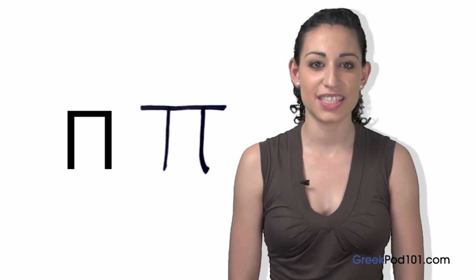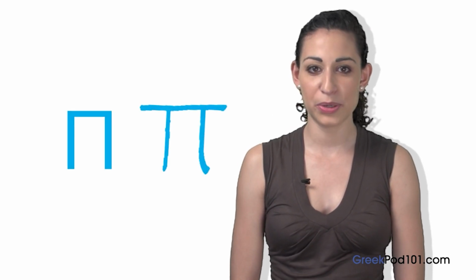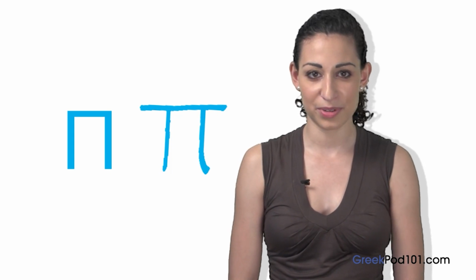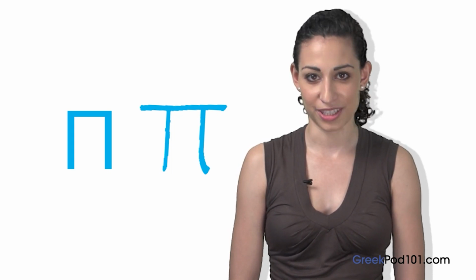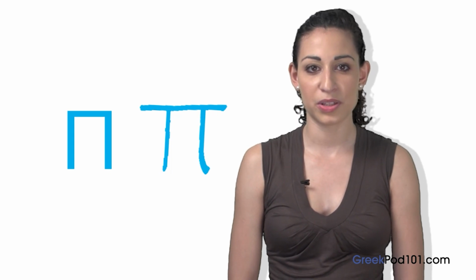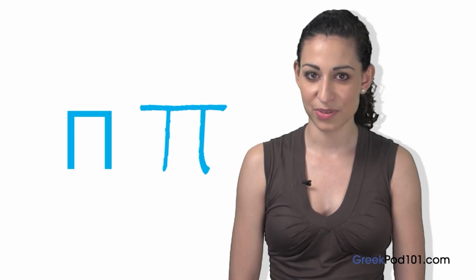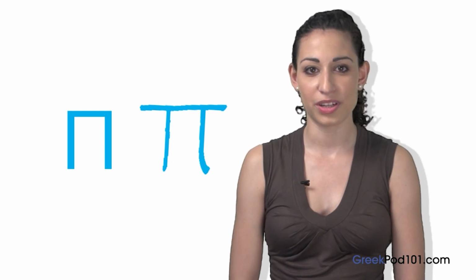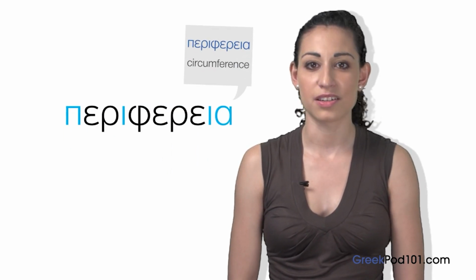For anyone who has done math, the lowercase p will seem immediately familiar since it's the famous impossibly long number starting with 3.14. Most English speakers call it pi, but now you know its real name is p. It comes from the first letter of the Greek word peripheria, meaning the circumference of a circle. But enough with math! You're here to learn how to write Greek, right? So let's move on to our second letter for this lesson.